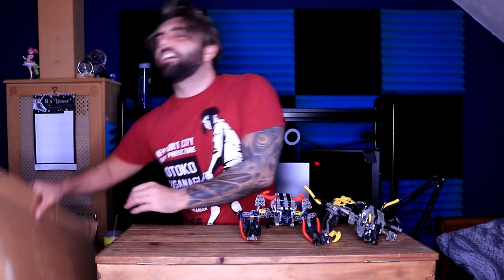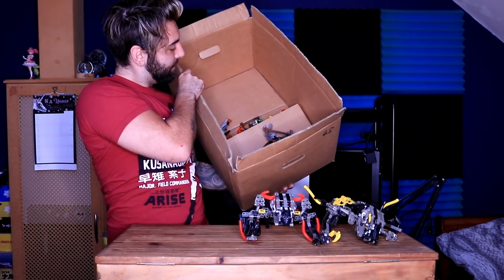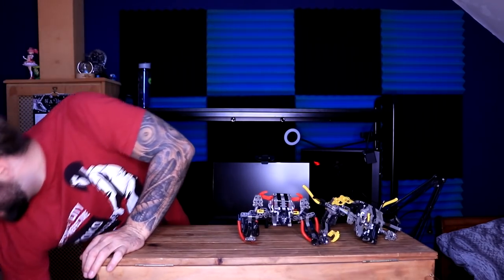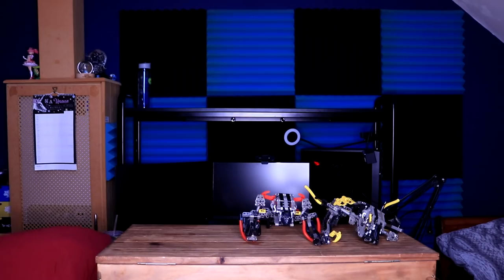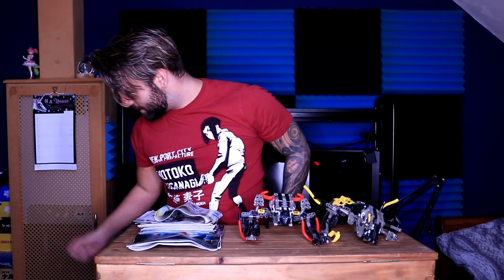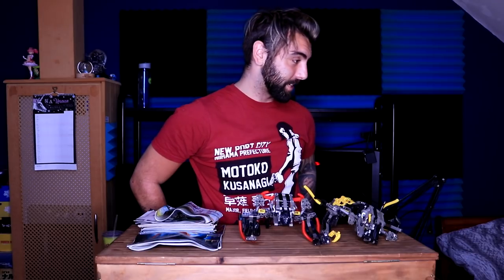I also have this box full of miscellaneous Bionicle pieces, so I'm sure there's bits and pieces that probably need to be attached to other stuff, but we'll get to them eventually. And also, I have all these manuals and things here. The moral of the story is, they're pretty awesome. I just felt like showing all these off. I think this was just an excuse for me to play with my Bionicles again.